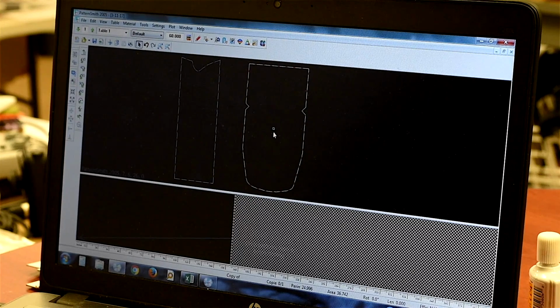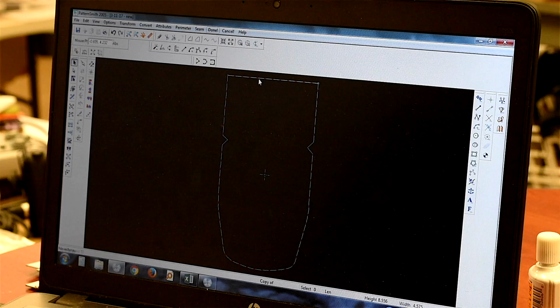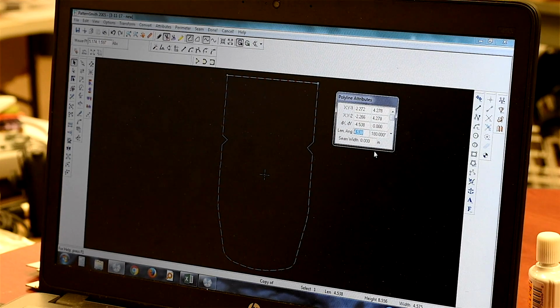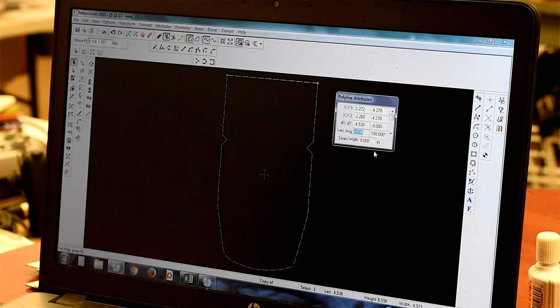And so I don't bore you, I won't go ahead and digitize the other one because we saw how easy it was. We'll just go ahead and look here and take a measurement. Let's take a measurement here. This is 4.53, 4.54 on the top width.